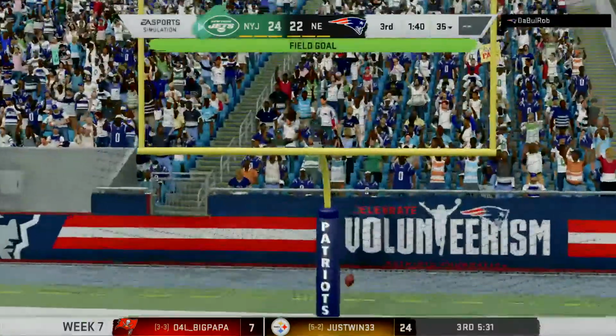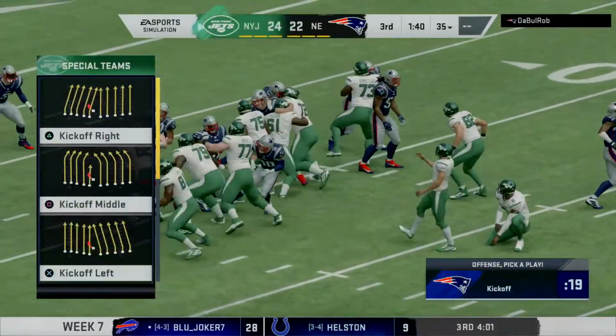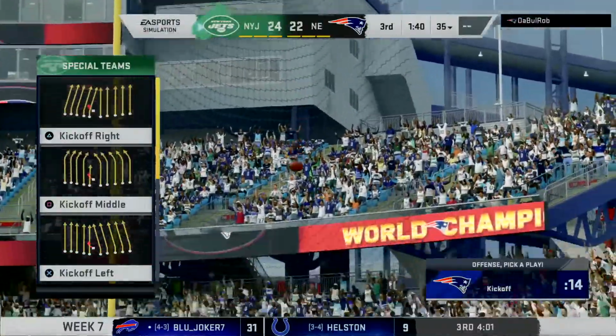And his kick here is good. And with that, the lead changes hands here in this third quarter. That drive took him inside the 10. Good job defensively to hold him to 3.